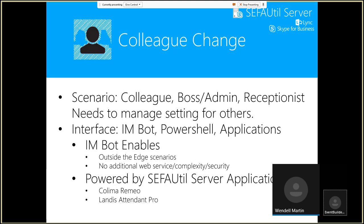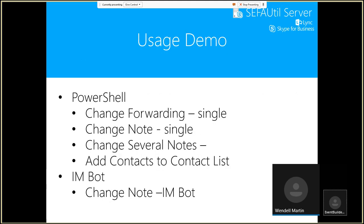And of course, we talked about Colima Romeo, and Landis our Attendant Pro also allows you to change note and presence if SEFAUtilServer is in the environment. So I'm going to throw a few things on there, and again, if somebody asks a question, I should stop. Somebody barge in there. But I'm going to go through a few ideas here, a few demos that show how SEFAUtil works.